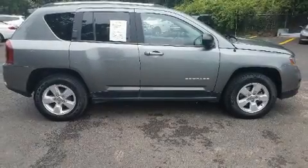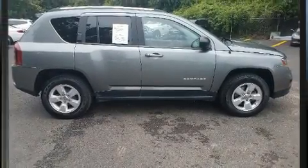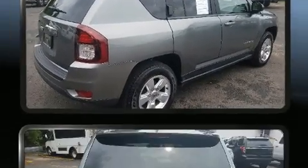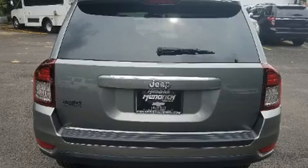You can expect a lot from the 2014 Jeep Compass. Smooth gear shifts are achieved thanks to the efficient 4-cylinder engine. And for added security, dynamic stability control supplements the drivetrain.